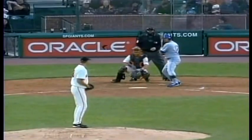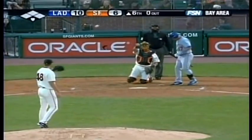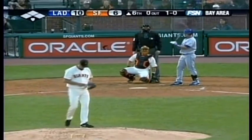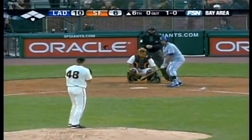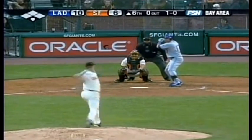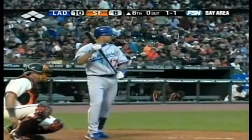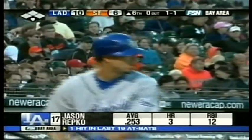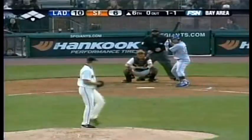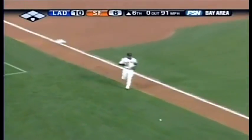10-6. Maddux in the dugout. Repko stands in and he takes a fastball up high. Repko takes a strike. Maddux doing a real good Vinny Chulk imitation tonight. Yeah, he's like Vinny Chulk for a long time, and he's copied the movements of Vinny Chulk. He's got him down. There's a bunt, and it rolls foul.